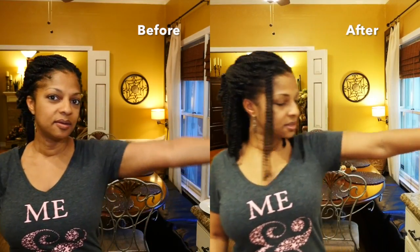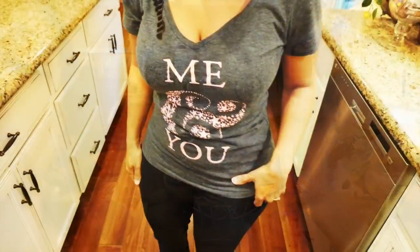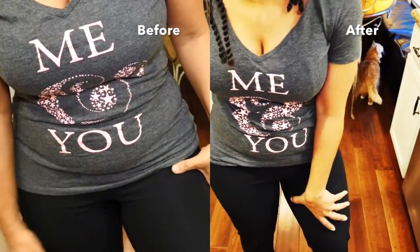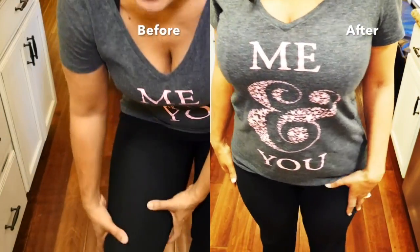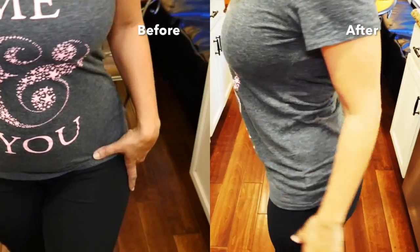my arms, almost no flab on my arms. They're a lot better than they were, and my thighs are not rubbing together anymore like they were. So they are smaller than they were before. My butt, I think it's gotten a little bit smaller, but haven't had any complaints yet.